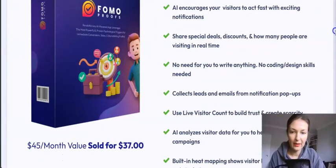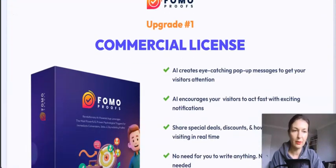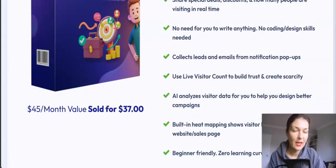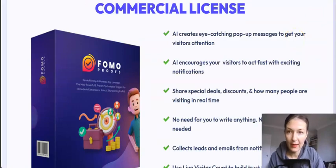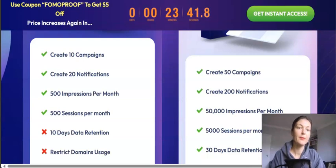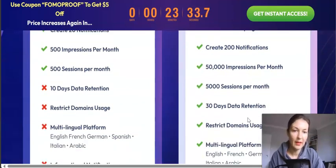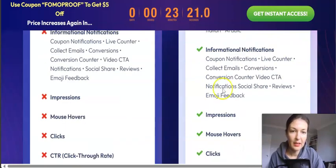So let me just take you through the funnel. I'm showing you the upsells from the bundle deal sales page because all of the upsells are included and they are nicely listed here. So check them out from the bundle deal and see if that's something for you. Otherwise, just go for the front end. But with the front end, you will have some limitations as to how many campaigns you can create and all of that. And they're all actually listed here on the front end sales page. So as you can see, 50 campaigns. You will be limited on the number of notifications you can create, impressions, and for how long you can access the data. So it's 30 days data retention. And here are the kinds of notifications you can have installed on your website with the front end.